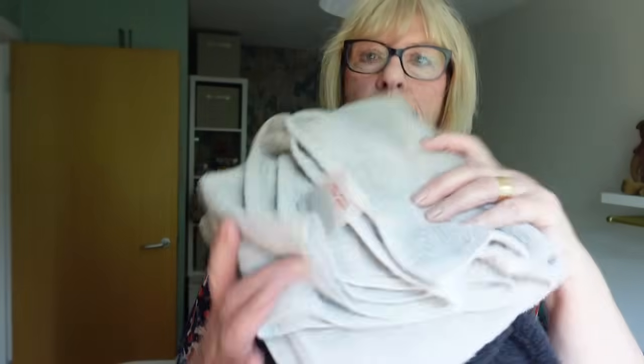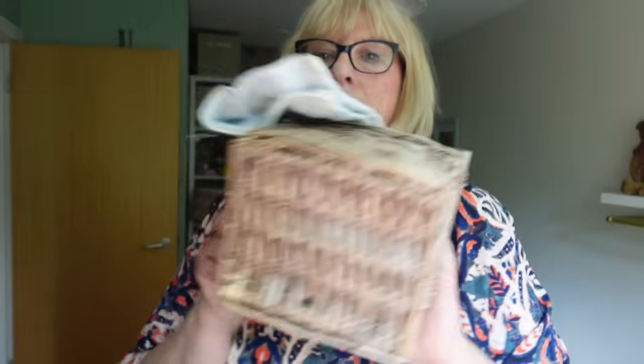I'm going to get rid of 3 of these hand towels. I've also got a little basket thing that I keep flannels in. Now, I know probably flannels are a bit of an old-fashioned thing, are they? I don't know. But I like to wash my face with a flannel. So there's some kids ones in here.